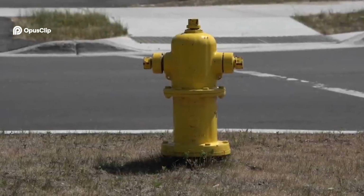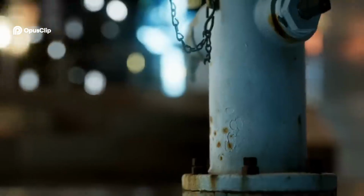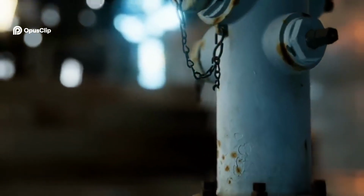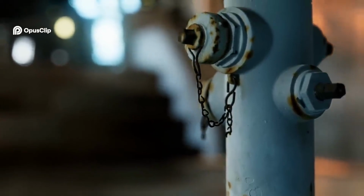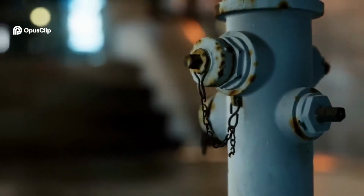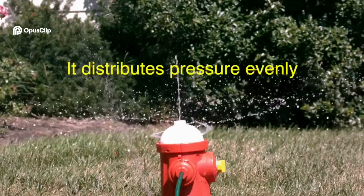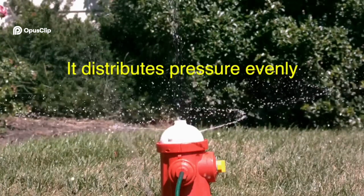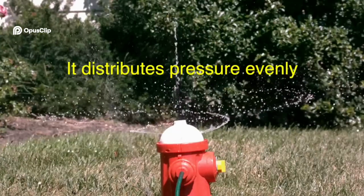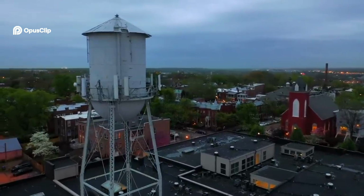The cylindrical body is key. It's strong and durable, made to withstand the high pressure of water flowing through it. Water pressure inside city pipelines is no joke, and fire hydrants need to be tough enough to handle that, without bursting or cracking. A cylindrical shape is naturally strong. It distributes pressure evenly, which makes it a good design choice for anything that's going to be under constant stress. Think about how pipes or water tanks are also cylindrical. It's all about managing pressure.